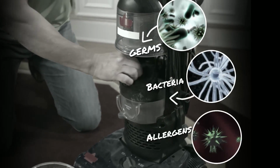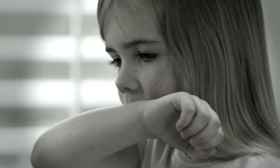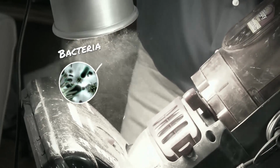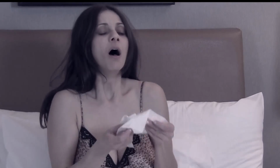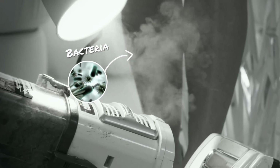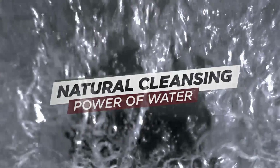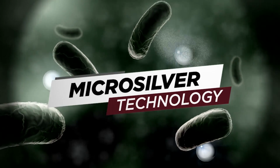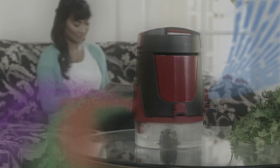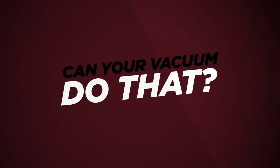Old-fashioned vacuums with clogged, dirty filters can be breeding grounds for germs and bacteria and pose a serious health threat to your family. Unless the filters are cleaned and replaced regularly, every time you turn on your vacuum, it can release dirt and toxins into the air, potentially getting you sick and polluting the very house you're trying to clean. But not with a Quantum. It uses fresh, clean water every time and features built-in microsilver technology, so it easily converts from the world's best vacuum to a powerful air purifier that reduces over 99% of viruses, mold, bacteria, and fungus. Can your vacuum do that?